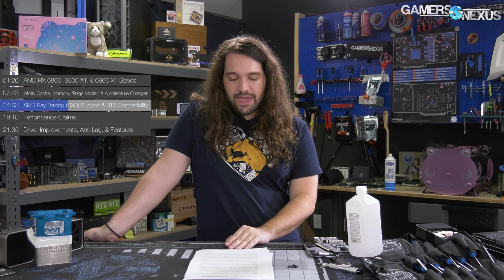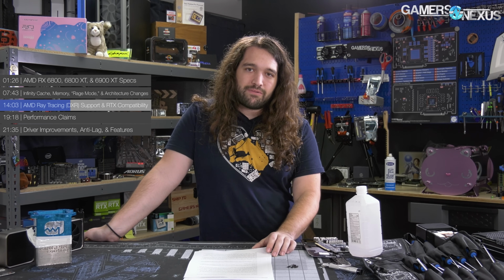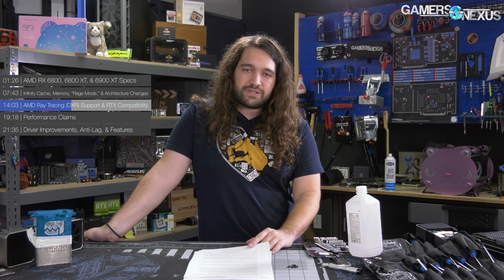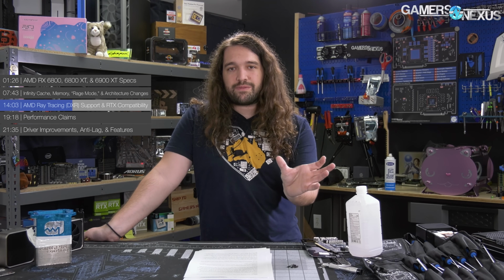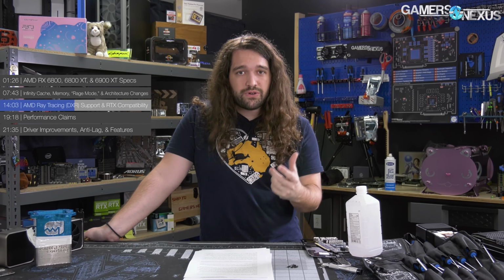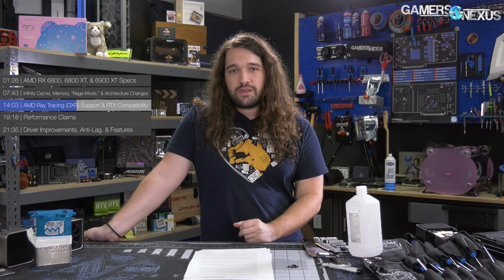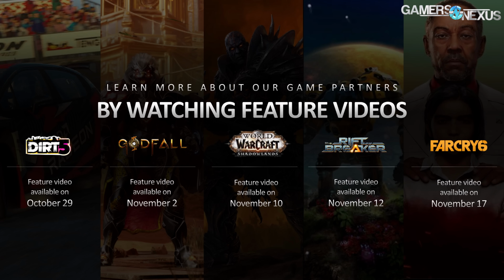The company said that there will be games supported at launch. It was able to give us that much. It did not particularly go into detail on it, although there was a slide in AMD's presentation naming Dirt 5 and a couple of other games, and whichever of those have DXR enabled at launch, those should work with the AMD cards. AMD also noted that there's one RT accelerator for each CU.